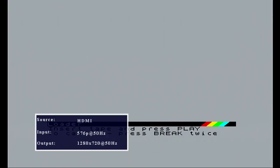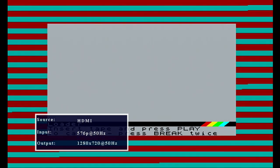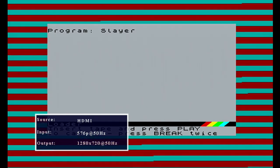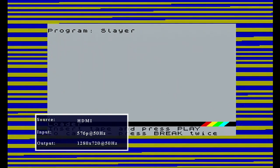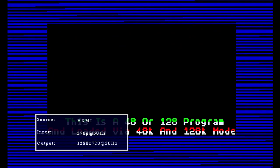Oh, is it still loading? No, it should have loaded. It still seems to be loading. Right, I'm going to reset it and run it in 128K because I'm desperate to see what this is now. Right, loader. Oh, we have got it. Play. Go. It's weird that it carried on there. It's like it was looking for other information.